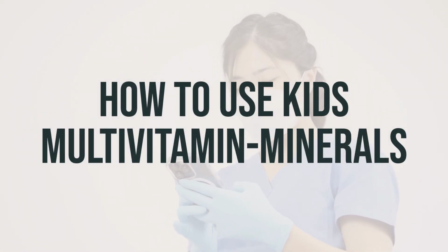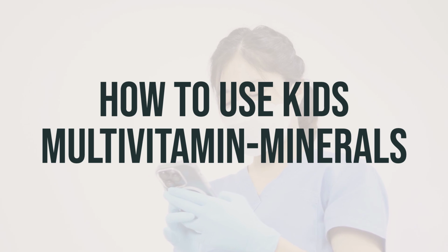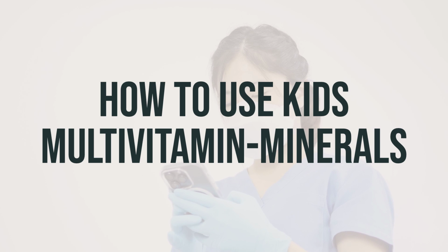Make sure to chew the kids' multivitamin minerals thoroughly and swallow it, typically once a day as directed. It's important to follow the directions on the product package or as instructed by your doctor. Avoid taking more than the recommended dosage. If you have any questions, consult your doctor or pharmacist.